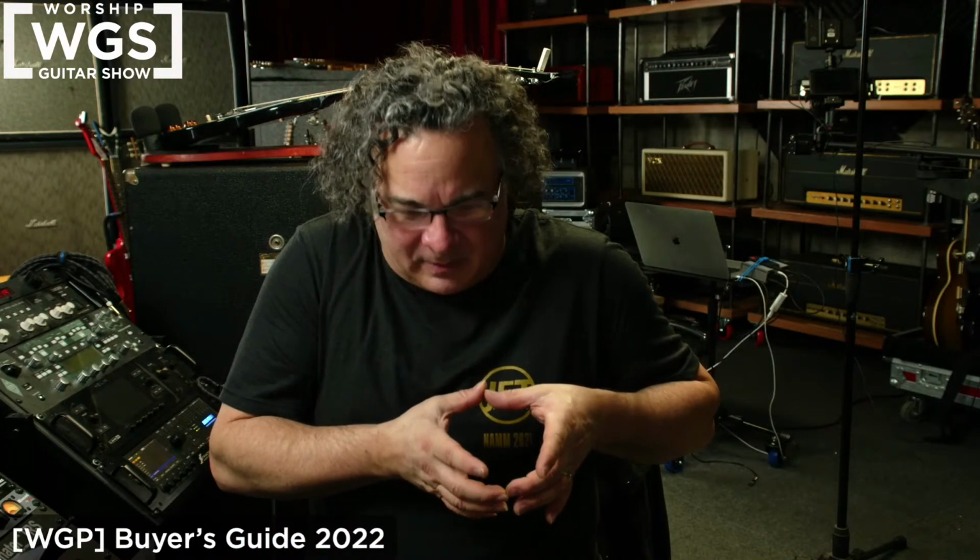Silky smooth, isn't it? There's no compression on that. So the interesting thing about this, before I say goodbye, is that's that Telly custom, and I forget the name of that giant neck pickup.